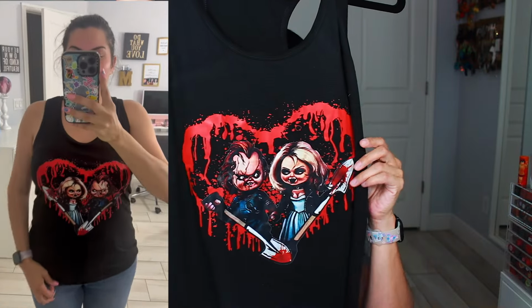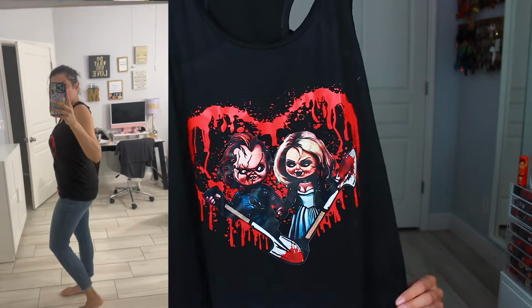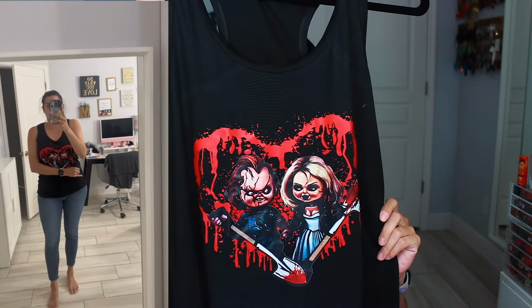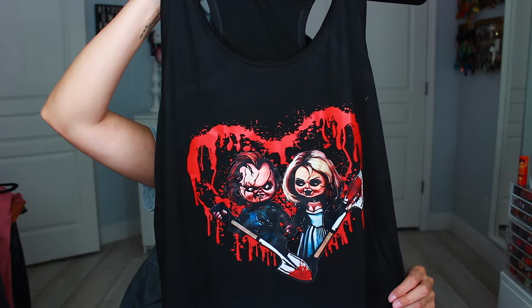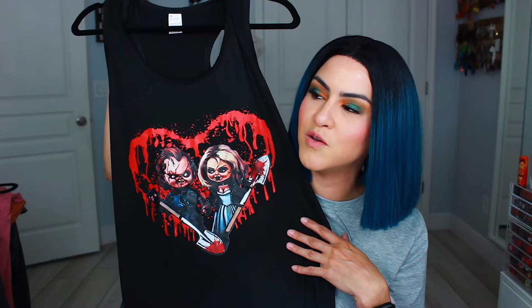So we have Tiffany and Chucky in a bloody heart. This is super cute all year round, of course, but especially for Halloween season, this is gonna be so much fun to wear. I love their dynamic in the movie. They are hilarious. So I thought that this was really funny and cute.